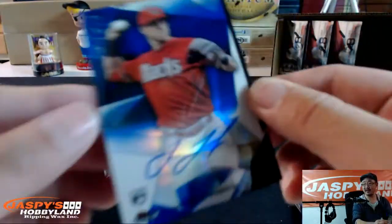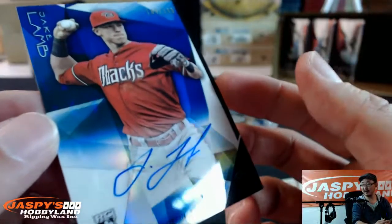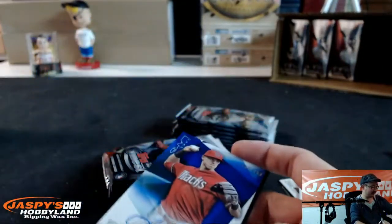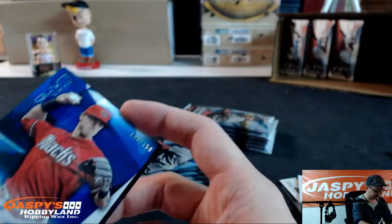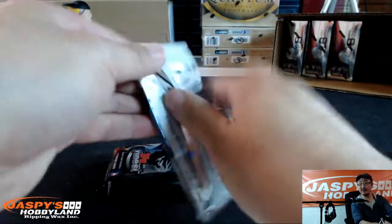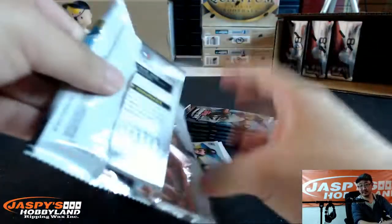Jake Lamb again. This time with some ink. Nice. Jake Lamb autograph for the Arizona Diamondbacks out of 150. Promising rookie for the Arizona Diamondbacks.